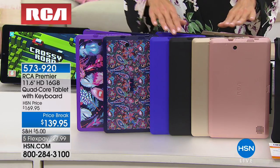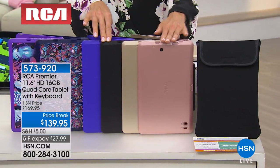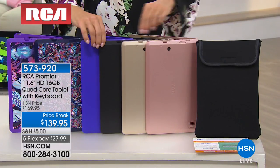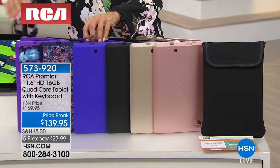Black and gold are going to be the first two to sell out here, so just giving you a heads up there. Here's your rose gold. Here's your gold, almost gone. Black, almost gone. Dark purple. And then, of course, the fun prints in the paisley and in the feathers.